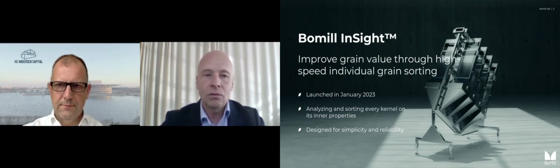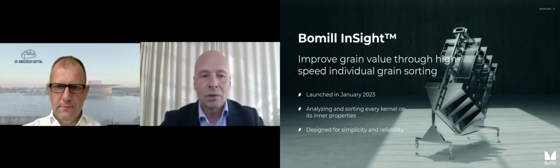In general, the grain industry has traditionally been sorting on size or shape or density, or also color differences. But what actually counts is what you have on the inside of the kernels, and that is what we are analyzing and sorting on. The equipment is designed with simplicity down to every detail, in installation, operation, and reliability. We are using very advanced technology in order to create this simplicity and reliability for our customers with this machine.